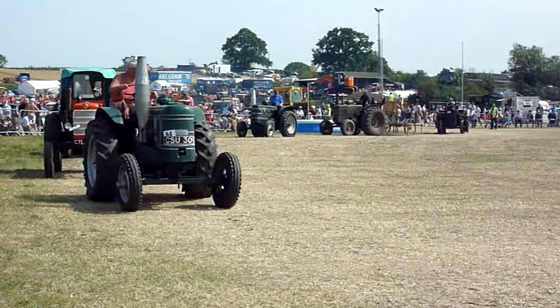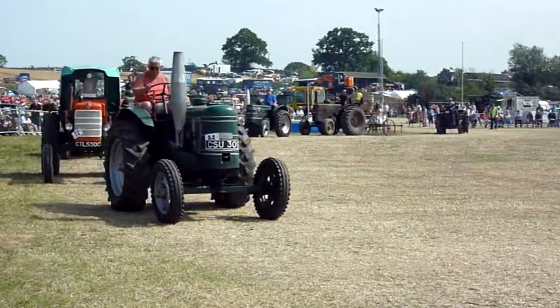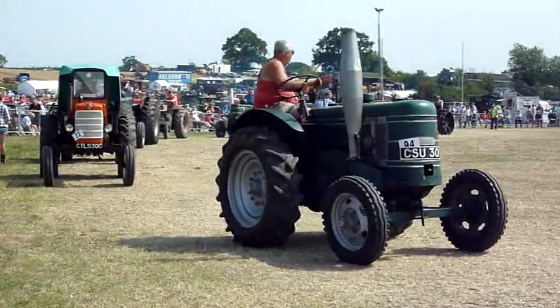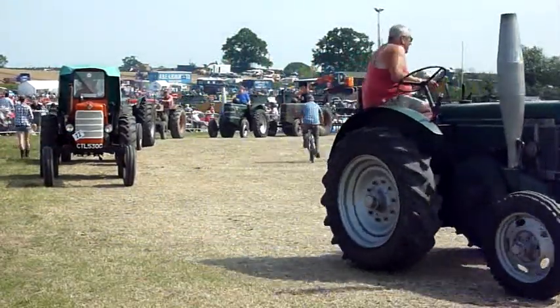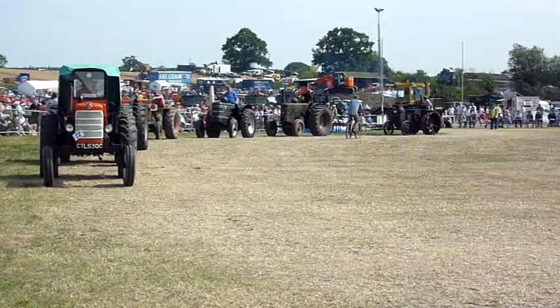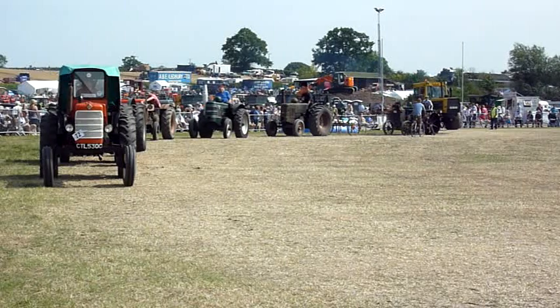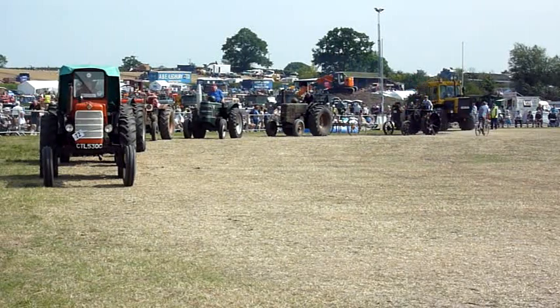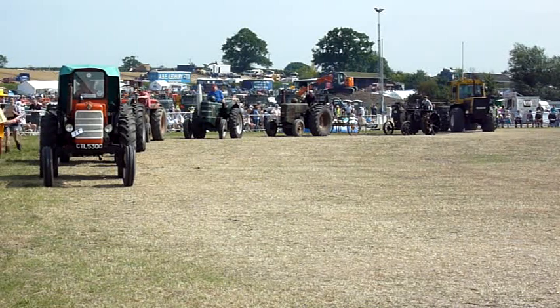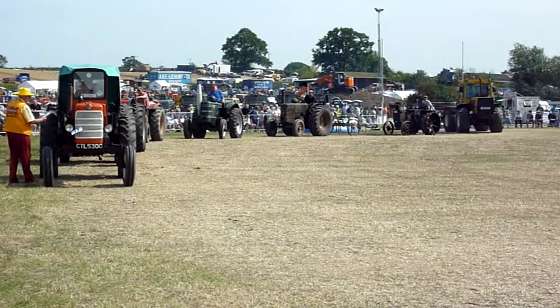Now we've got an Allis-Chalmers ED40 Depth-O-Matic diesel tractor, 1963. David Knight has spent a lot of his life getting it to the present condition, which is very true, a lot of them do, don't they? Anyway, it belongs to Richard Blakeway from Worcestershire.